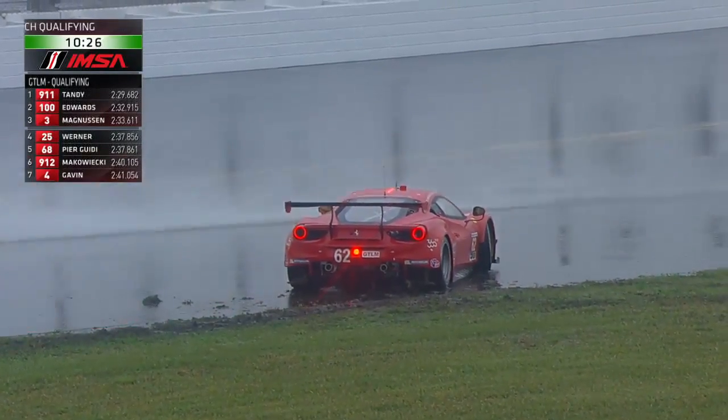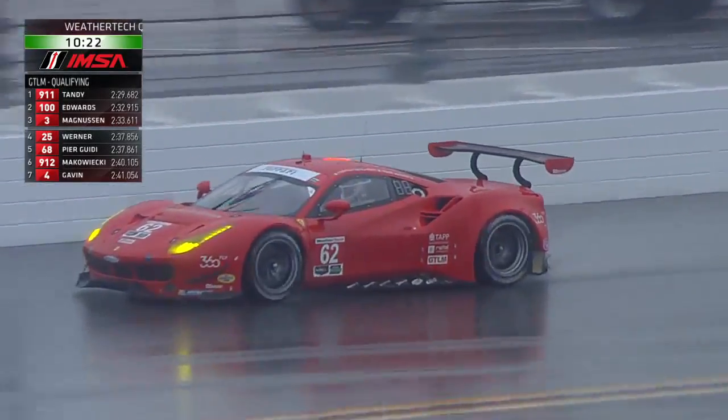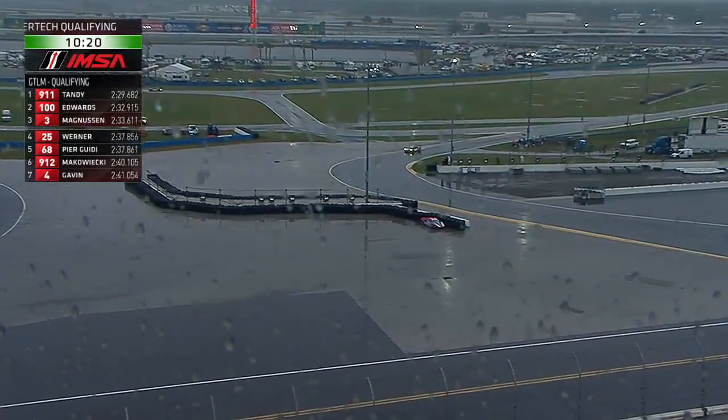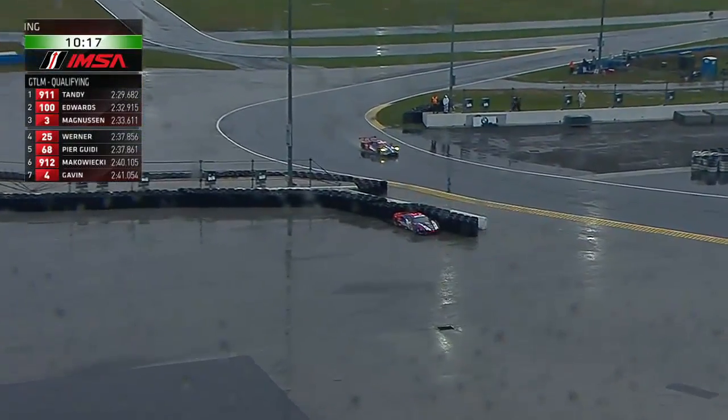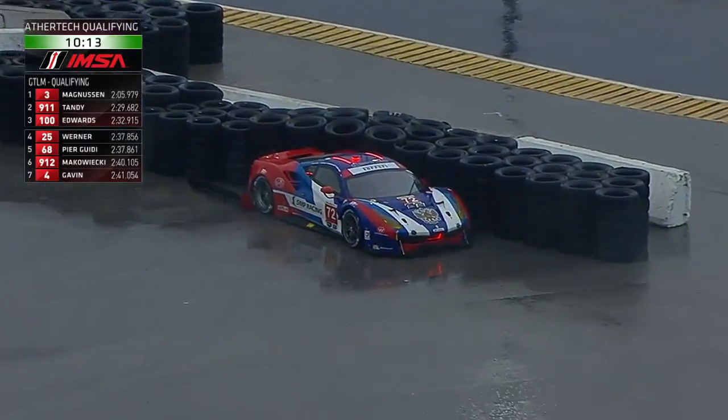That's at the bus stop chicane. So it is, yes. So braking for Tony Vielander. Braking for the bus stop chicane, and the car has switched ends there, facing oncoming traffic as 3 more GTLMs came through. Quick word from Shea Adam down in the pits.